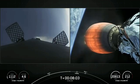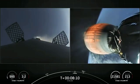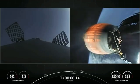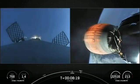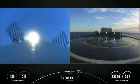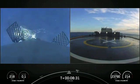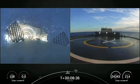So we will have 3 events coming up here in quick succession. The stage 1 landing burn, which will be starting here shortly and last about 20 seconds. Vehicle is in terminal guidance. Stage 1 landing burn startup. Here's the stage 1 landing burn. Can maybe just make out that drone ship in the Atlantic Ocean there. What a cool view. Stage 1 landing leg deploy.